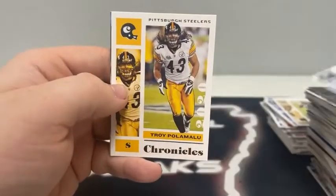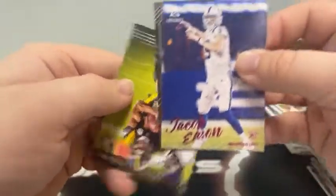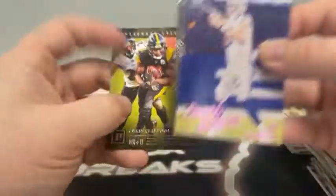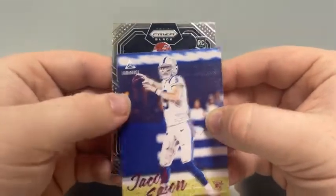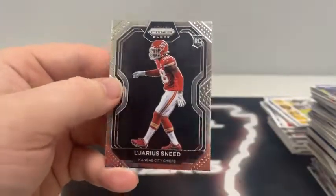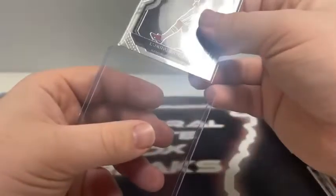Start with the CD Lamb Chronicles. There's Troy Polamalu. Got a Pink Illusions, Jacob Eason. Here's a Panini brand of Chase Claypool, and we've got another Prizm Black. What a way to end it. That is Kansas City and L'Jarius Sneed. We'll sleeve and top load that one. Not a bad way to end it, especially if you're the Chiefs.